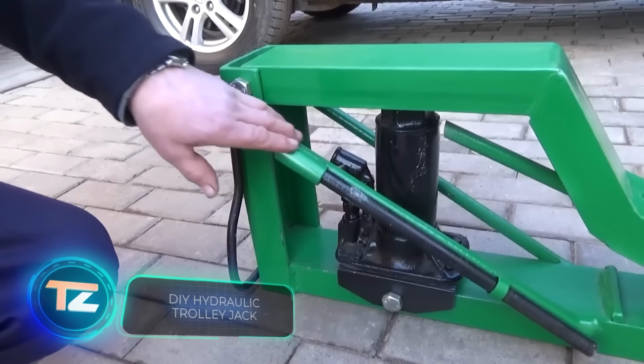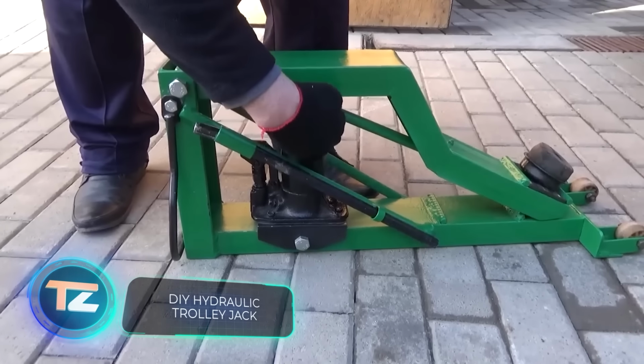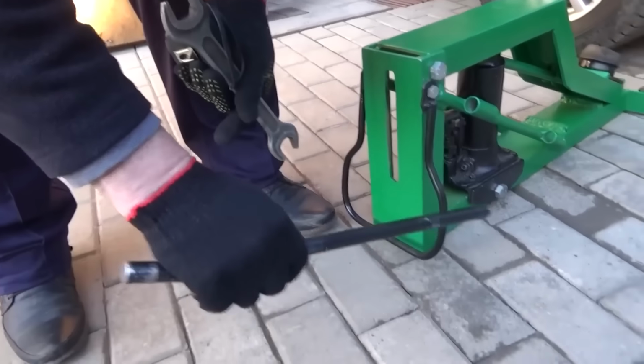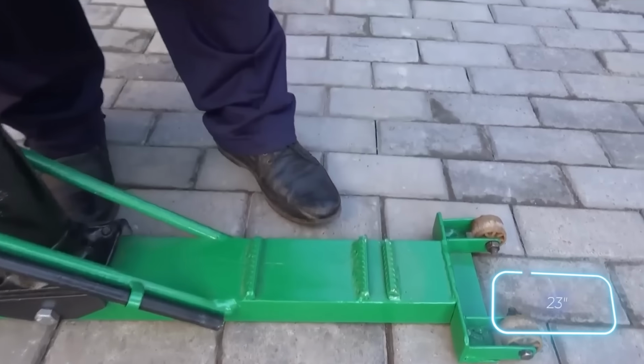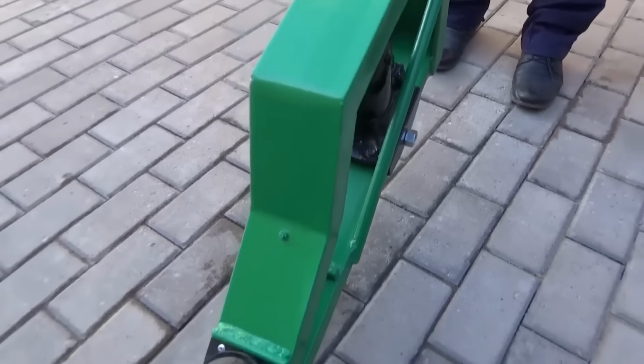You can't buy this jack in a store. It was handmade in a garage, from the first to the last bolt as a one-off. It's made of 2 metal beams joined by a bolt. A hydraulic piston lifts the upper movable part by 60 centimeters. Small wheels help position the jack under the car.